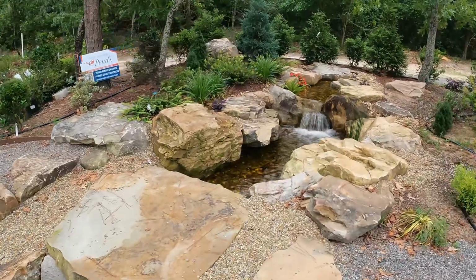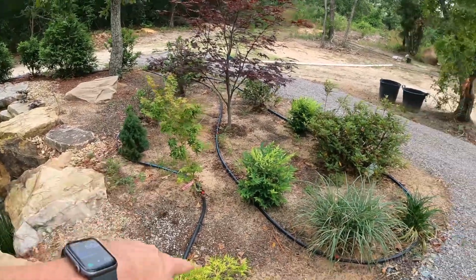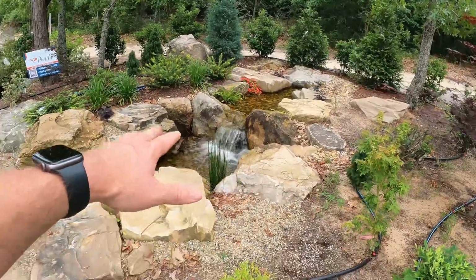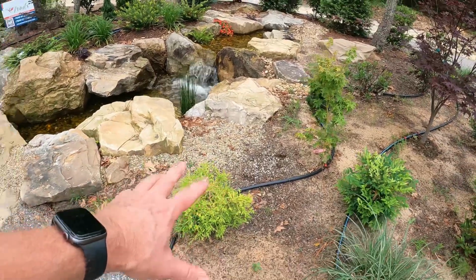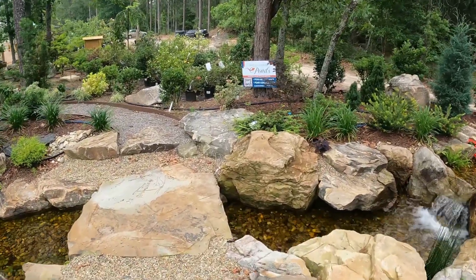So hopefully before too long, my goal, what I'd love to be able to do, is have plant tags on all of the specimens that we've planted down here and make it really like a botanical garden where folks can come take a look at the shrubbery in an actual landscape habitat, kind of get a feel for the size, and give folks an idea of what it can look like in your yard too.